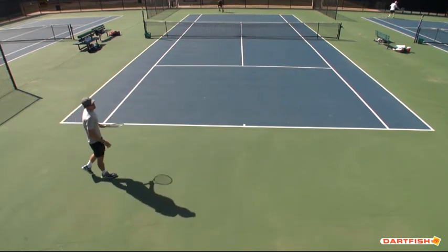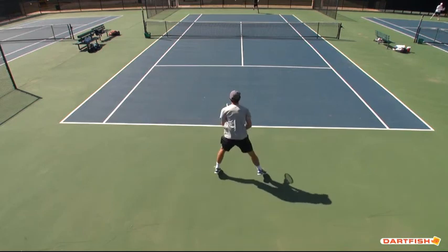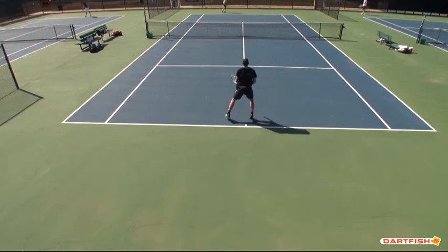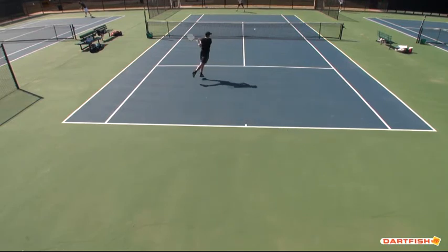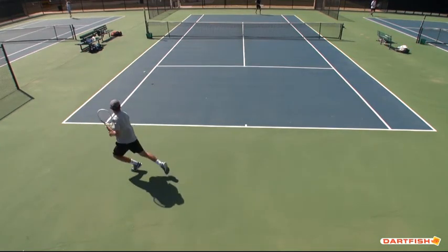Some of Pat's mid-court winners. He's doing a better job of recognizing, of taking the ball at the top of the bounce, getting up to it quickly. When he gets up there quickly, you can hold your shot, wait and see which way the guy goes, have a bigger area to hit into.